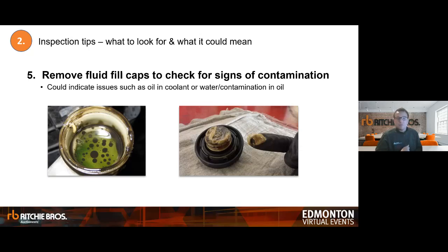Remove these if it's possible and just take a look inside. These are a couple examples, one of coolant contamination inside of the oil in that left-hand picture, and then same thing in the right-hand picture, and that's what the cap itself might look like.